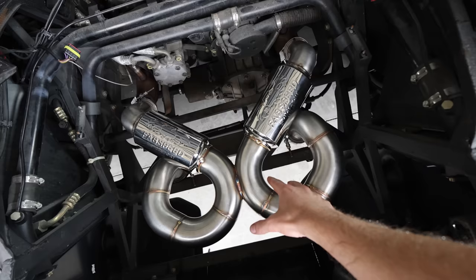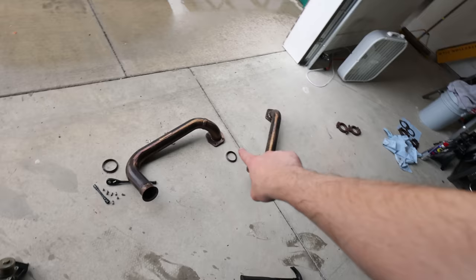So, a little bit of a test fit right here. It's crazy. This Fabspeed setup, I mean, all this tubing, well, not that, that tubing and that tubing equates to that right there.